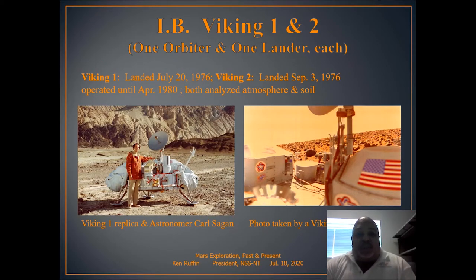Viking 1 and 2, these missions occurred in the bicentennial year, the 200th anniversary of the United States of America. And the image on the left is of astronomer Carl Sagan, who was not on Mars. No humans have been to Mars.